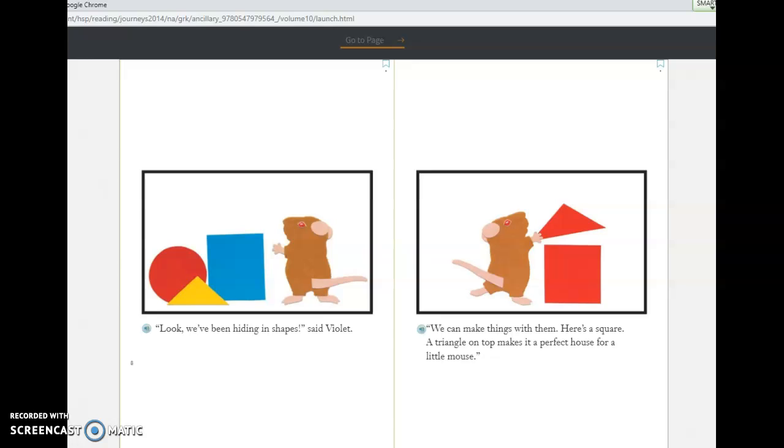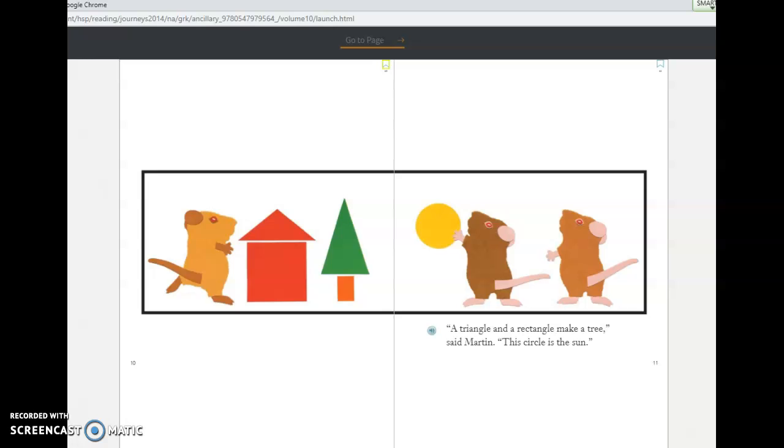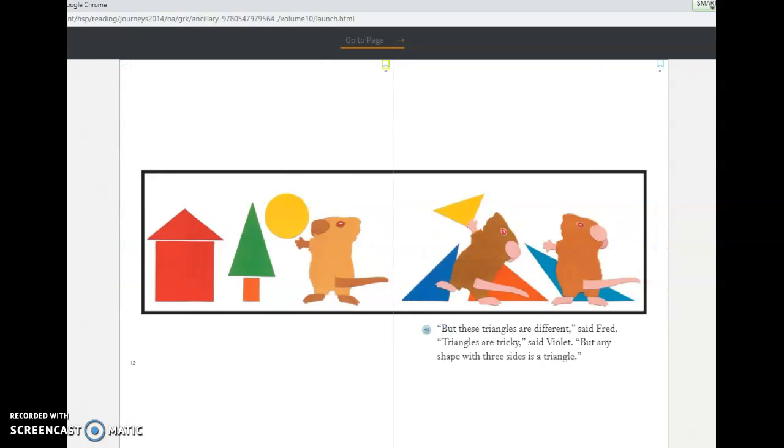Here's a square. A triangle on top makes it a perfect house for a little mouse. A triangle and a rectangle make a tree," said Martin. "This circle is the sun." "But these triangles are different," said Fred. "Triangles are tricky," said Violet. "But any shape with 3 sides is a triangle."